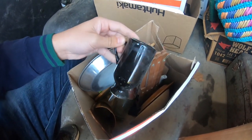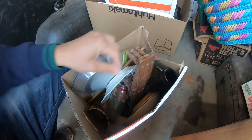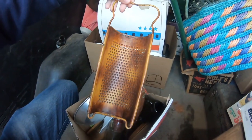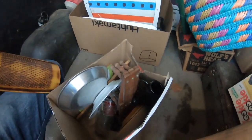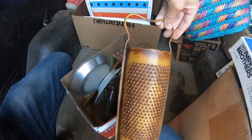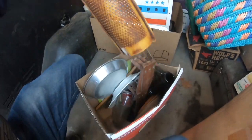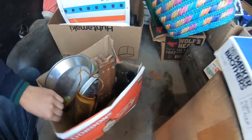mishmash. It's kind of crazy to me, like stuff like this. I find it hard to believe that someone would ever go out and buy it like retail. But then again, I guess maybe you did. This looks like a cheese grater that would hang on a wall. It's kind of interesting. Got a whole bunch of different stuff.